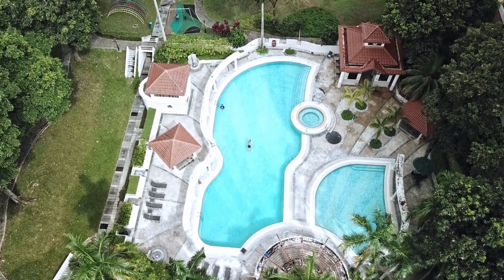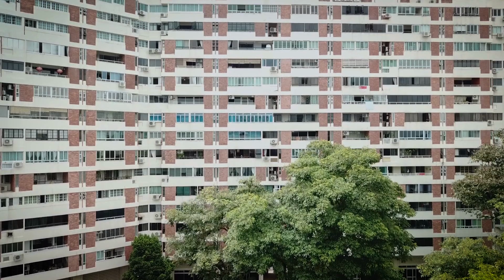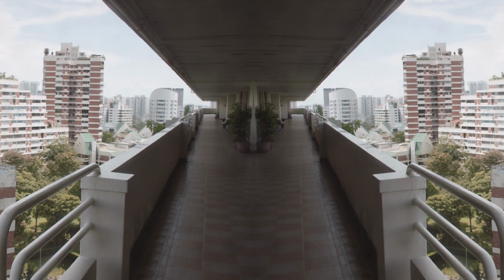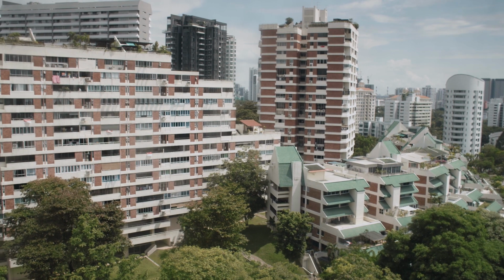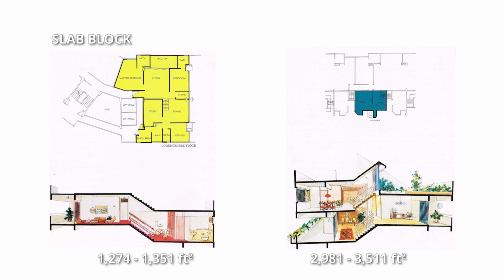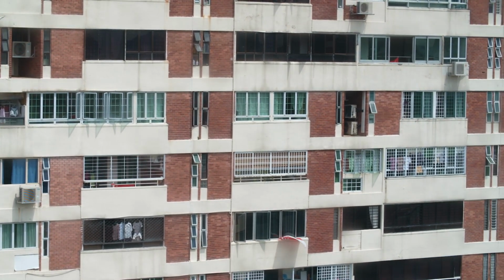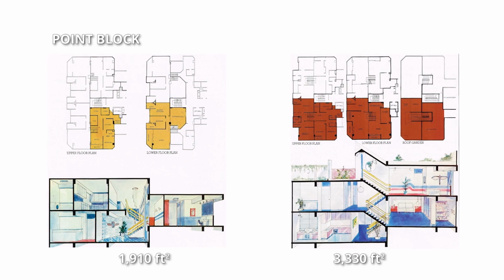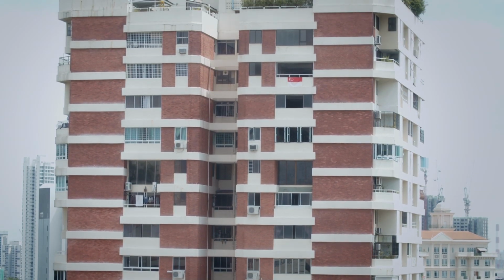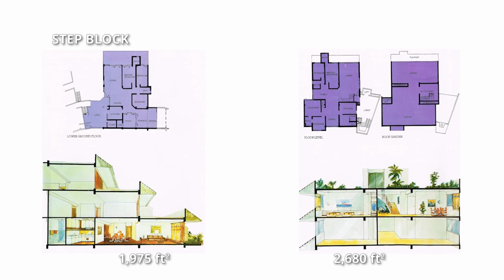How can we give them the value and the privacy of a landed property, and yet the busyness and the collective involvement of living in an apartment? The idea of a variety of spaces. We have the slab block, which simulated the idea of a terrace house. The point block, which is actually representing semi-detached. Step housing, which is actually representing detached homes.